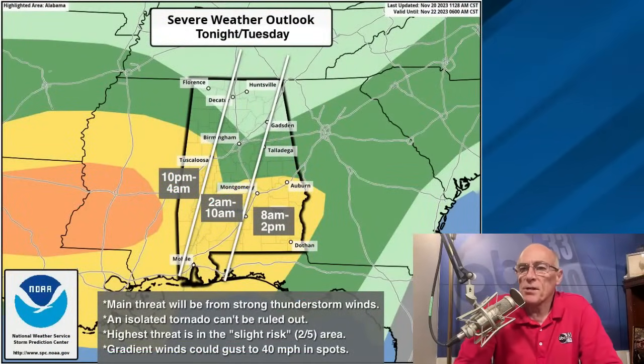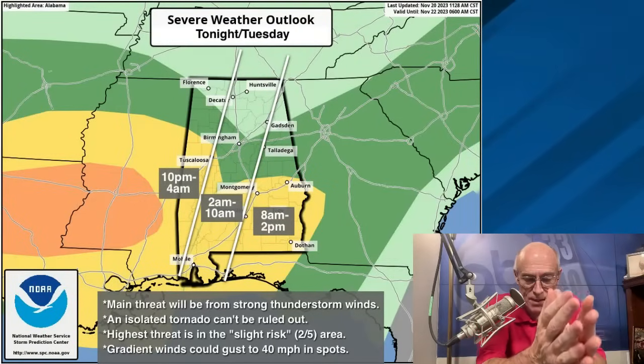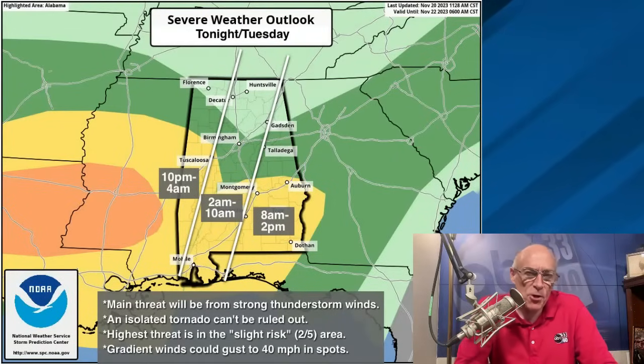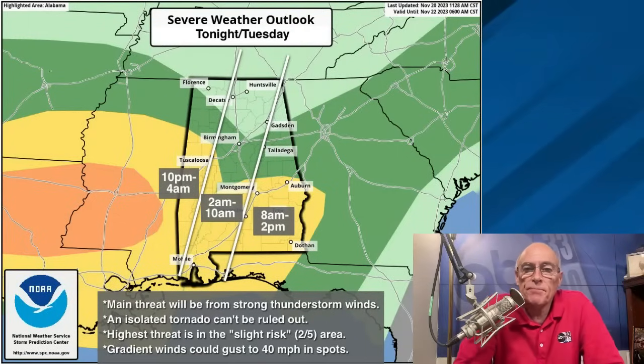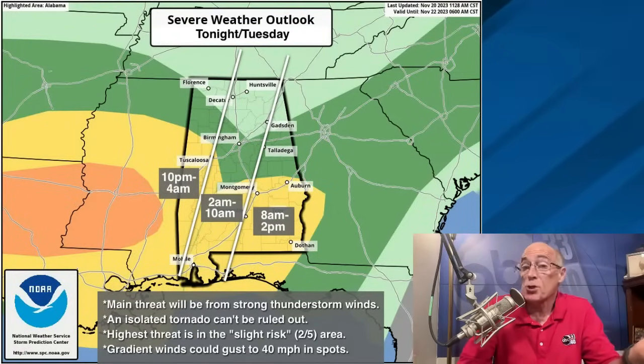If you're just joining us here, again, we're live at 2:42. This concerns tonight and tomorrow. And this is a composite of the outlook for tonight and tomorrow. And the main concern, it's for the areas in yellow on that map, parts of west and south Alabama, for the possibility of storms with strong gusty winds and maybe a brief isolated tornado or two.